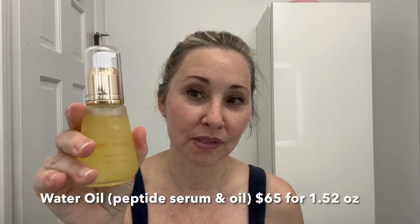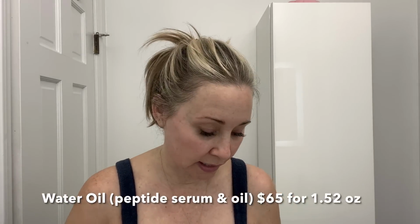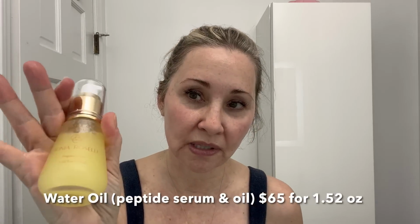The next thing Sonia uses is the water oil. And again, don't let oil scare you off if you have oily skin. It's super light. You do want to mix it up. And you might only need 1 pump if you are oily combo.